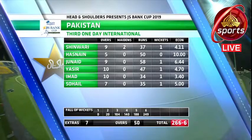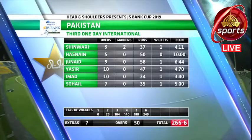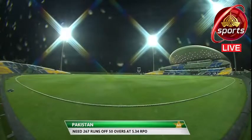Haris Sohail was a surprise bowler used today by Shoaib Malik. 7 overs, 1 for 35. He deceived Hanscom with a lovely flight and a delivery. Pakistan need 267 runs off 50 overs at 5.34 runs per over. We'll take a short break and come back with the run chase.